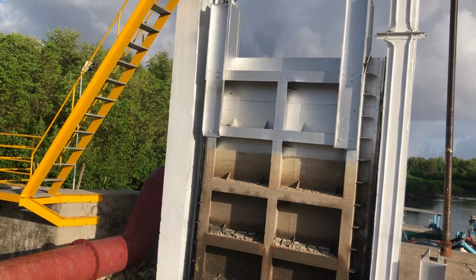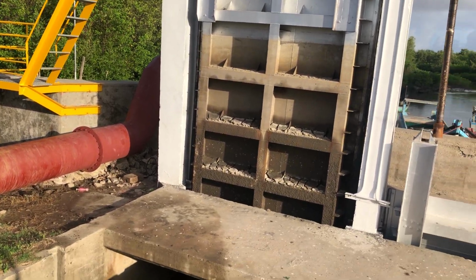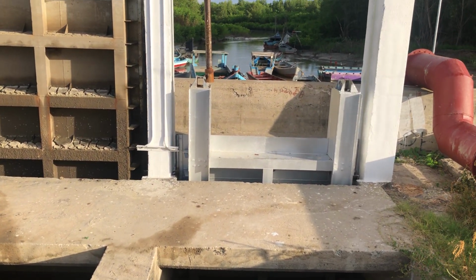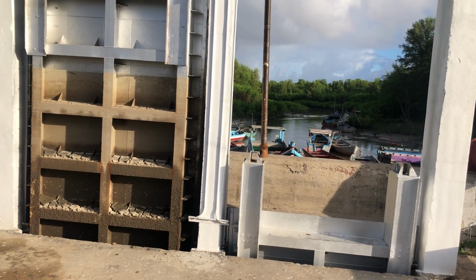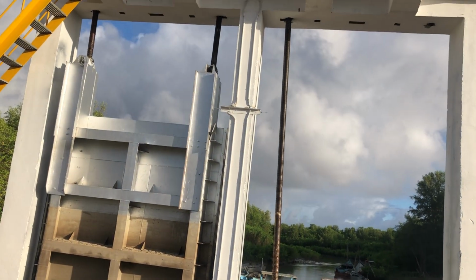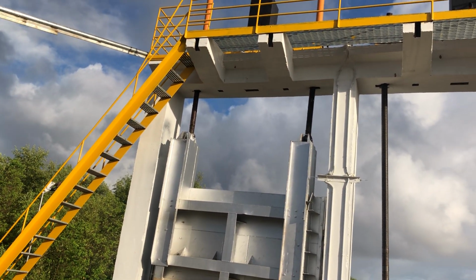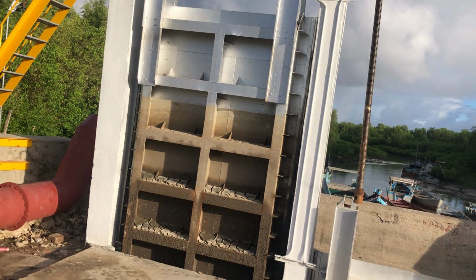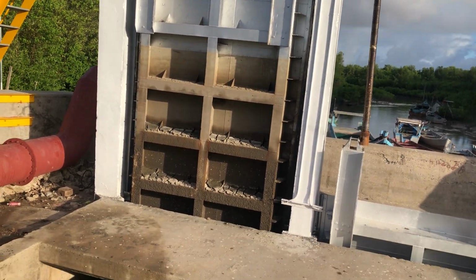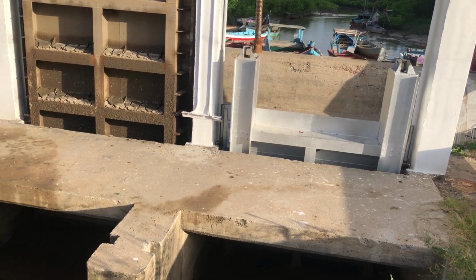These are the gates. Actually, these gates are new. Used to be wooden gates here. They've been replaced with steel gates, and I guess these are electric pulleys that will lift the gates. But yes, at low tide, this is a passive arrangement.